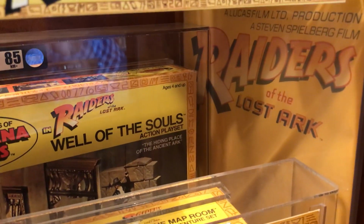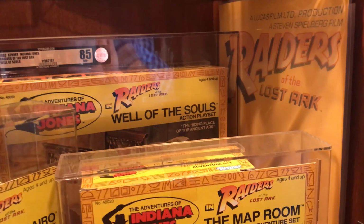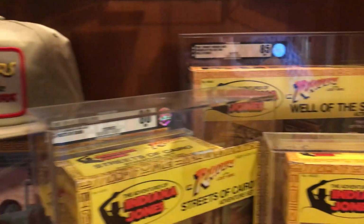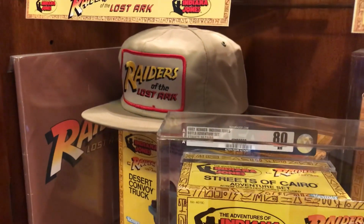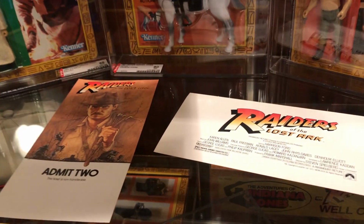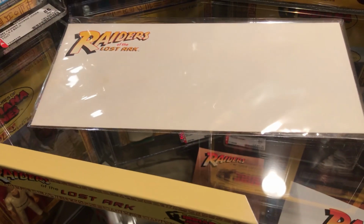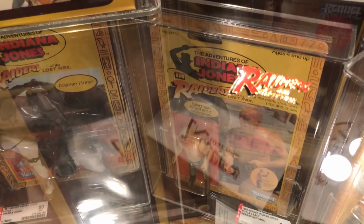Back there is an exhibitor folder. It's got Steranko artwork inside. The Raiders press kit, as well as Raiders crew hat. The Raiders screen tickets, front and back. Raiders envelope. And a promo pin.